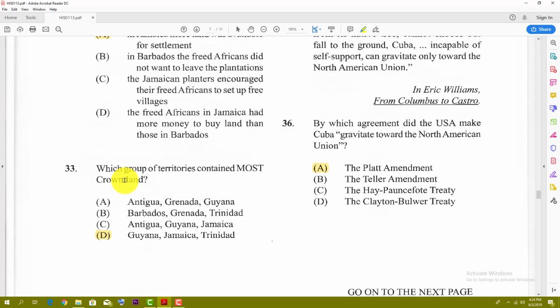33. Which group of territories contain most crown lands? The best answer here is D, Guyana, Jamaica, and Trinidad. Of course, those are the bigger islands, so they have more crown lands.